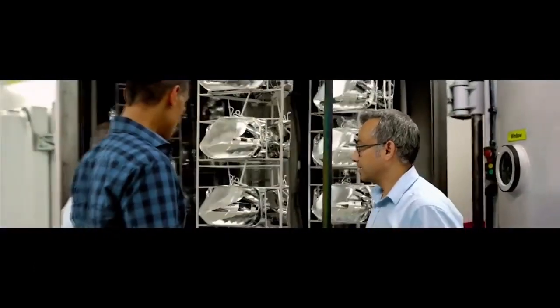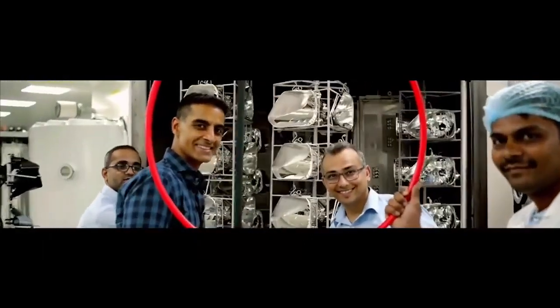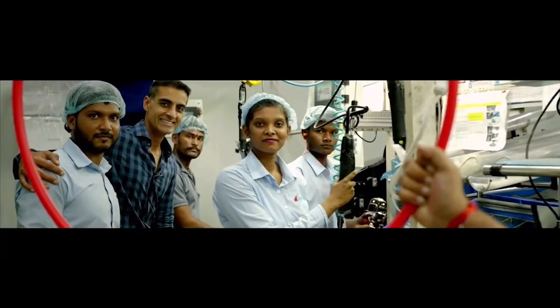Does everybody know about the sustainability drive, and are they all into it? Last year we won it from the government of India as the most energy efficient unit in the entire country. And so with that pride, there's a lot of motivation. I think they are very, very convinced that this is the way to go.